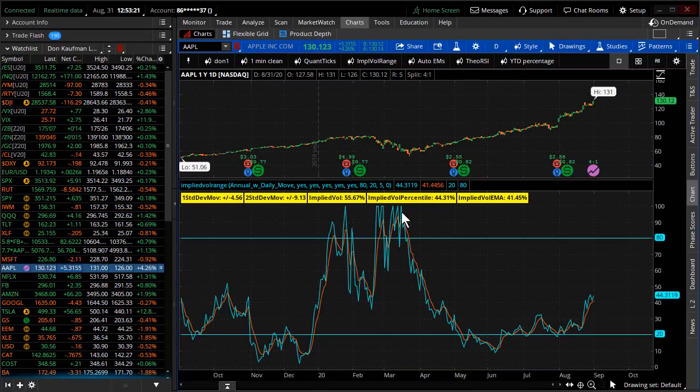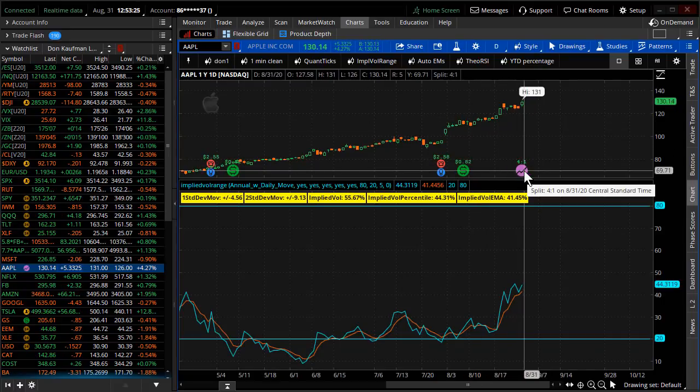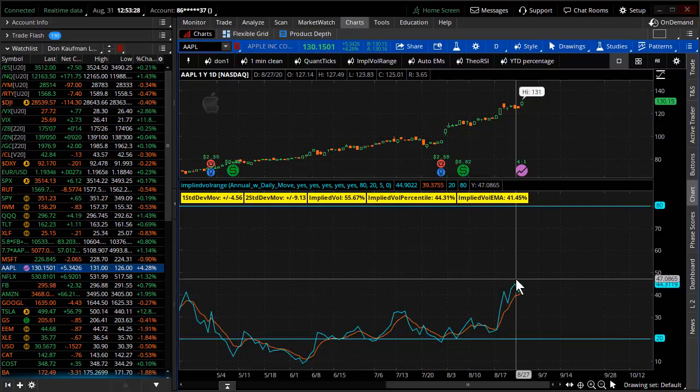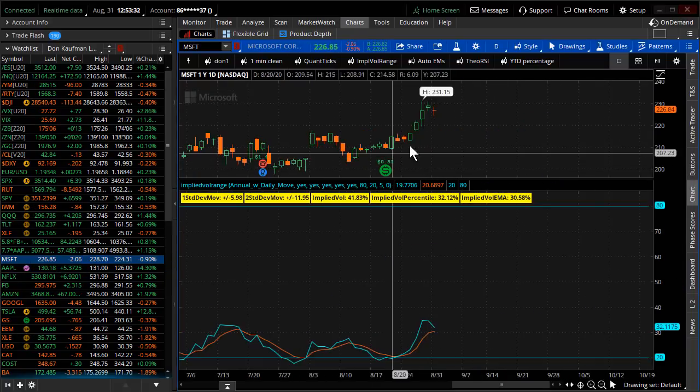Take a look at this, Apple. So we're split adjusted now, the 4-for-1 split is in. Apple's volatility is absolutely exploding, but right next to it happens to be none other than Microsoft.